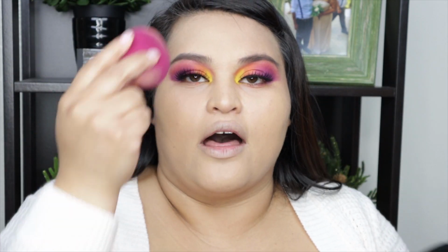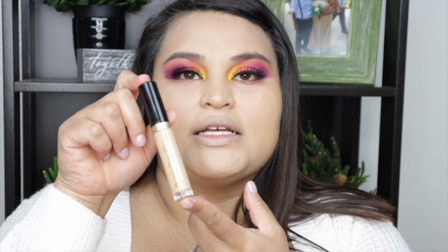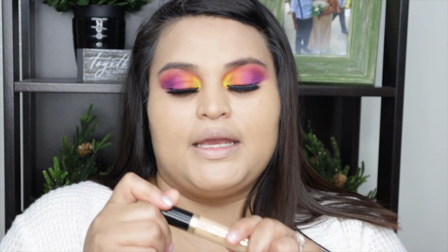And I'm using the e.l.f. sponge to blend my foundation. All right, so let's move on to concealer. I am using the Born This Way concealer, and I am in the color medium.